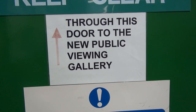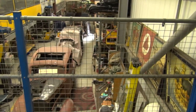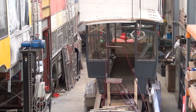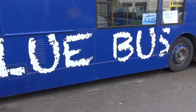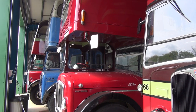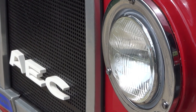Right. And the gallery is where you can go and watch restoration taking place. This is the museum workshops through here. A special treat. And then if you have a wander around outside, there's all sorts of vehicles parked up here. Buses, of course. I think some of them belong to the museum, and some of these are privately owned. Stored here, and then no doubt rolled out on high days and holidays. And meanwhile, we get the public to have a close look.